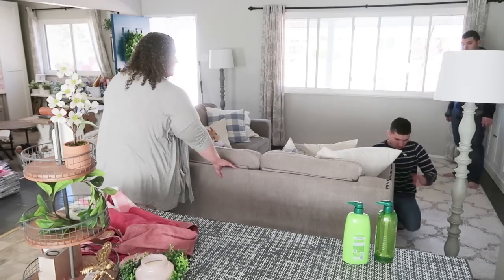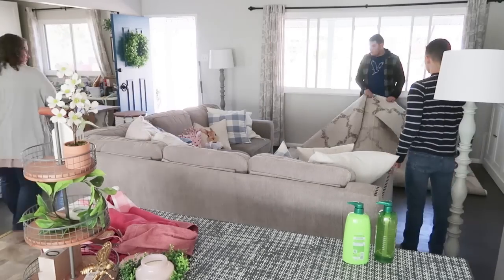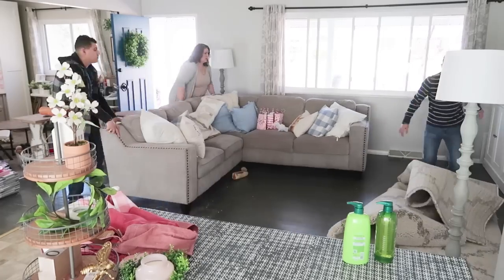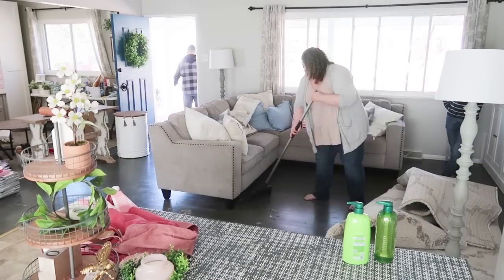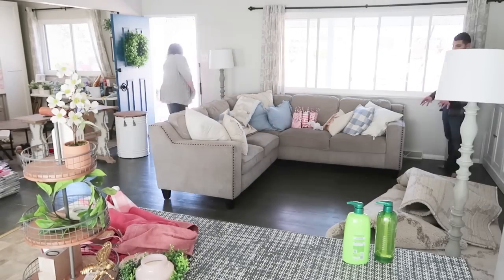So one of the things I decided to do is switch around my furniture, like I said, and it's definitely a group effort. There's no way I can move this thing by myself because it's so heavy. So the boys were helping me shift it around, and then I figured I would just sweep underneath it because why not? Now I can get underneath it and clean and tidy it all up.